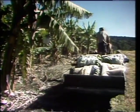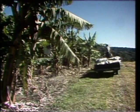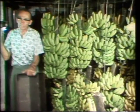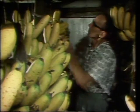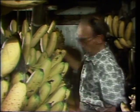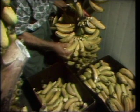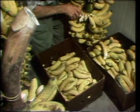The bananas are taken to the processing shed where they are hung in a banana ripening room. Even though Ian's father Ted has had 40 years of banana growing experience, they had to learn how to dry the bananas by experimenting. The bananas are ripened naturally. When brown flecks appear on the skin, they have reached their best food value, the least amount of starch, and the maximum level of natural sugar. Only the best quality bananas are suitable for drying.